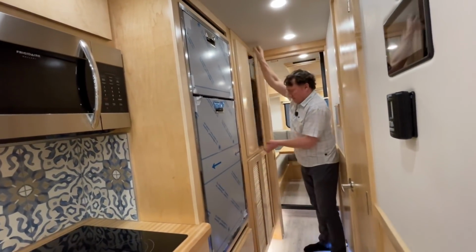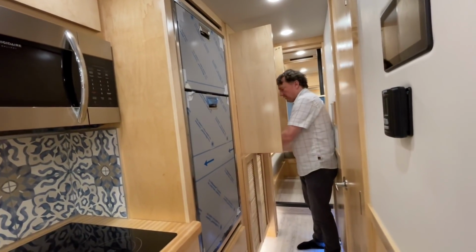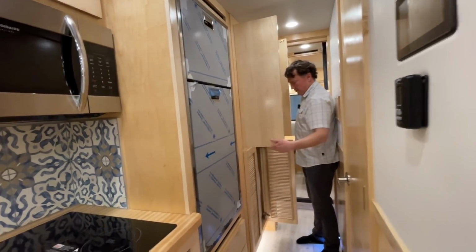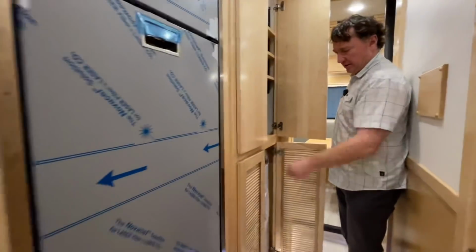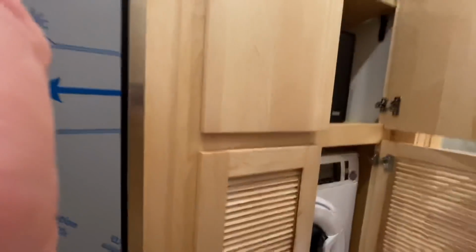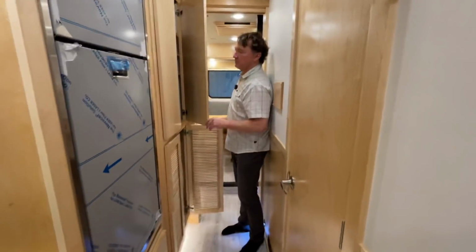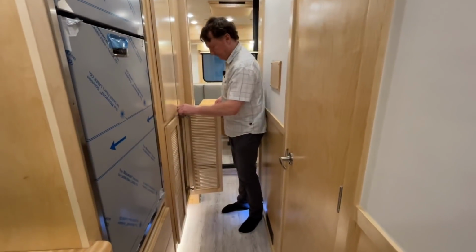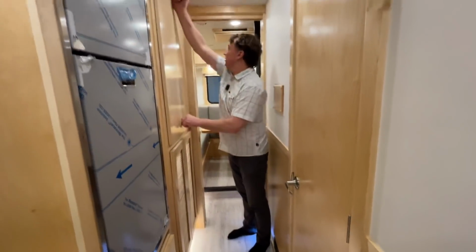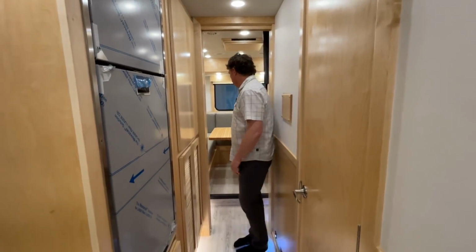Come back here, the convertible closet here with a single-use washer dryer down there at the bottom. It is vented, so those will do a decent job, with smaller towels. If you pile a whole bunch of really heavy denim in there, it'll take you a while. There's a safe in there as well. Pocket door to be able to isolate this kind of master area.